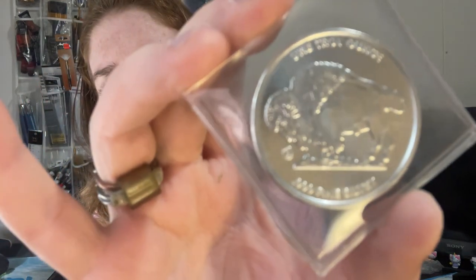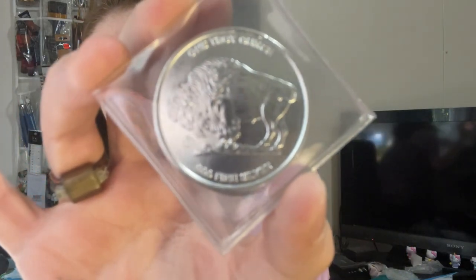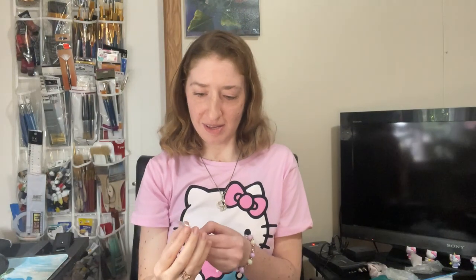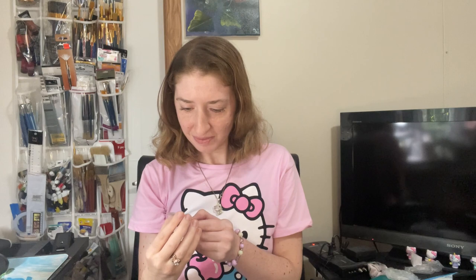Look how cool that is, y'all. 1 ounce buffalo silver. Ooh, that is awesome. That's very nice. I love it. Thank you so much, Stacking. I love it.